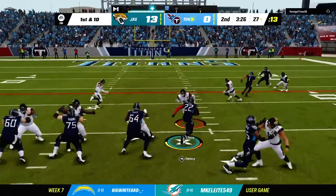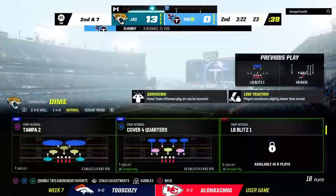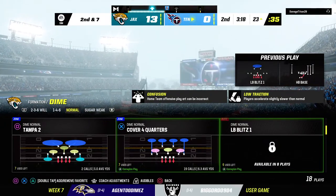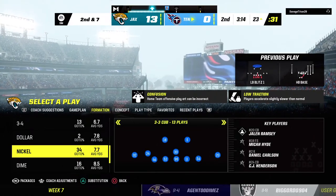A first down carry for Henry. And he'll be tackled at the 23 after a gain of 3. Nice job there on the tackle. Keep him to the short gain. And, of course, he got some good news this week. He was named AFC Defensive Player of the Week from last week's effort.